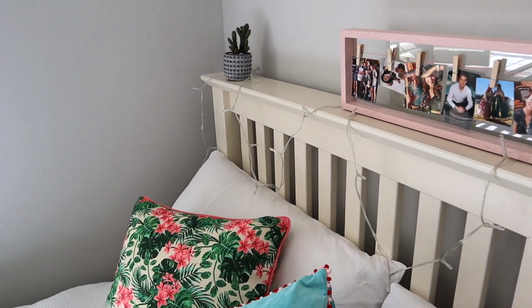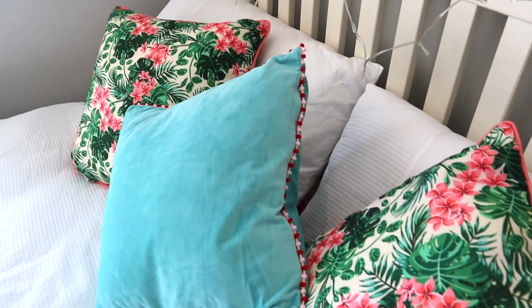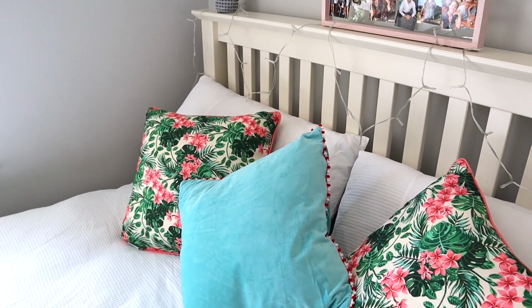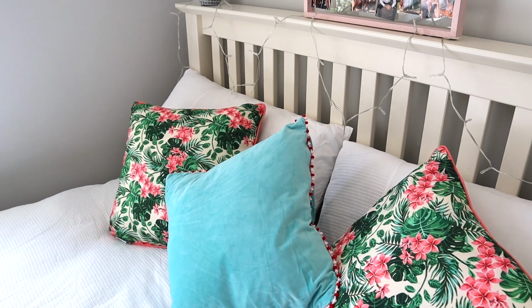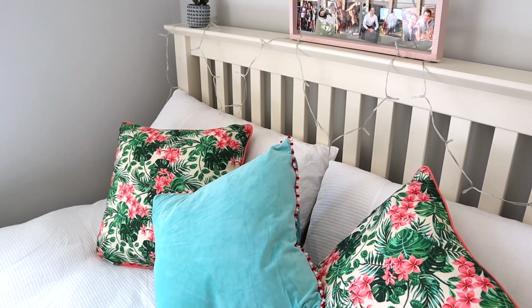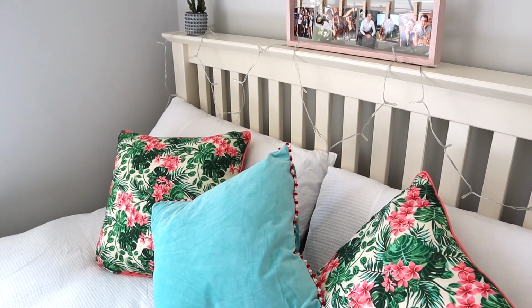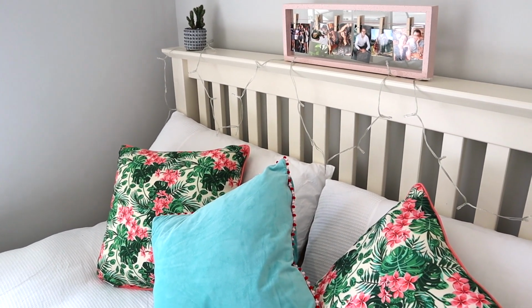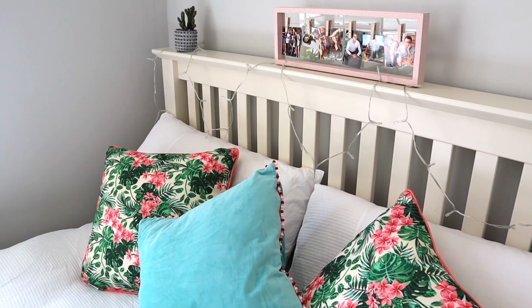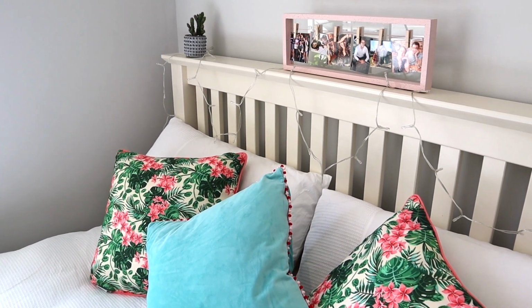And I got these pillows from TK Maxx. Those two were two for £17.99 and the one in the middle was £12.99. So yeah, again, not too bad. It's turned out that this room has actually cost me quite a bit in decorating it, in total, but I feel like it's so important to love where you live, and so I'm okay with it.